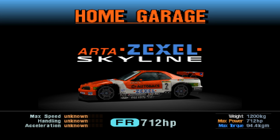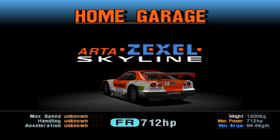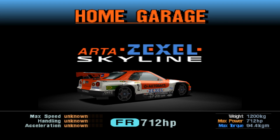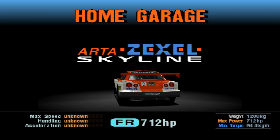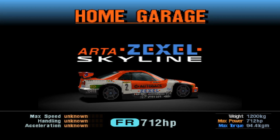The ARTA ZEXEL, very cool livery. This is a combination of Autobacs, which is basically the Japanese Halfords, and ZEXEL, which is a Japanese company. This car was supposedly driven to 6th place in the GT500 Championship, and one of its drivers was Aguri Suzuki, which is a name I actually recognise.